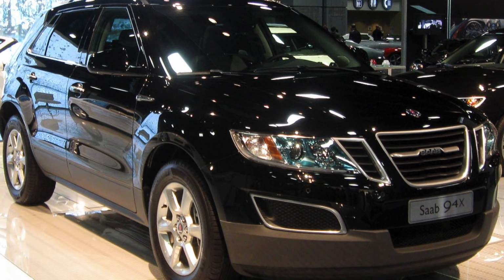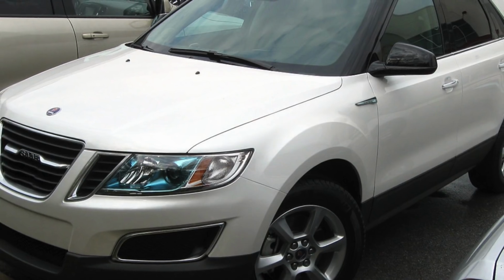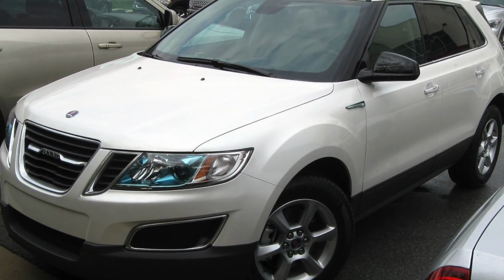So the exact production numbers aren't completely known. Many sources say there's under 500, some say around 470 to 490 produced, while other sites say 600 or even upwards of 730 or so 94Xs being made. So it is an extremely limited car, probably the rarest production crossover in existence. Just to put that into perspective, there are about 10,000, probably more even now than that, Lamborghini Huracans on the road, and those have been produced for about 3 or 4 years now. So it is an extremely rare car. If you see one of these, consider yourself very lucky.